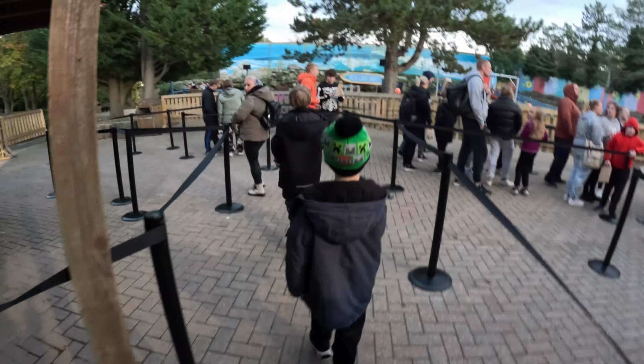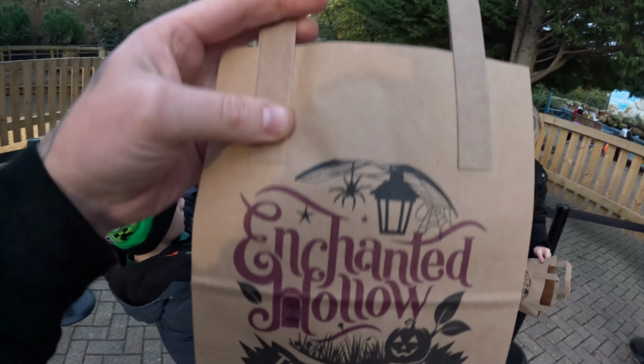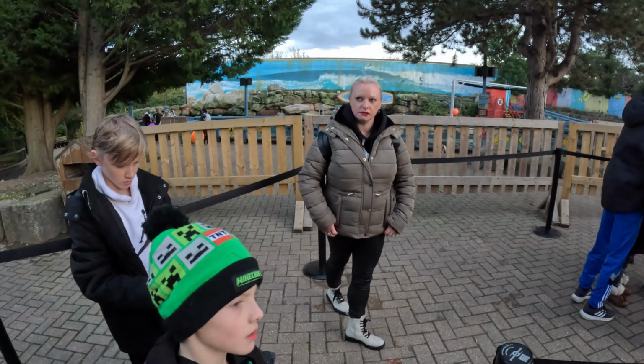So, good news, guys. I have been given permission to film inside the attraction. You get given a little paper bag, Enchanted Hollow on it, trick or treat. It's a bit different from the Creepy Caves that was here last year. Creepy Caves, fantastic attraction, absolutely brilliant. Plenty of fog effects, plenty of strobe effects and things like that.